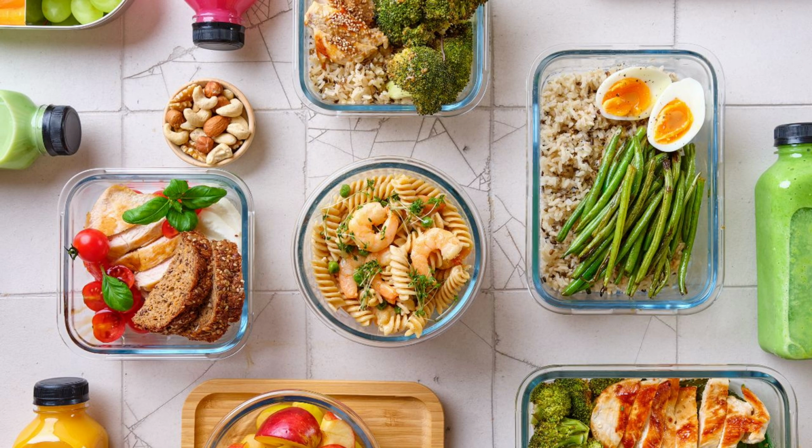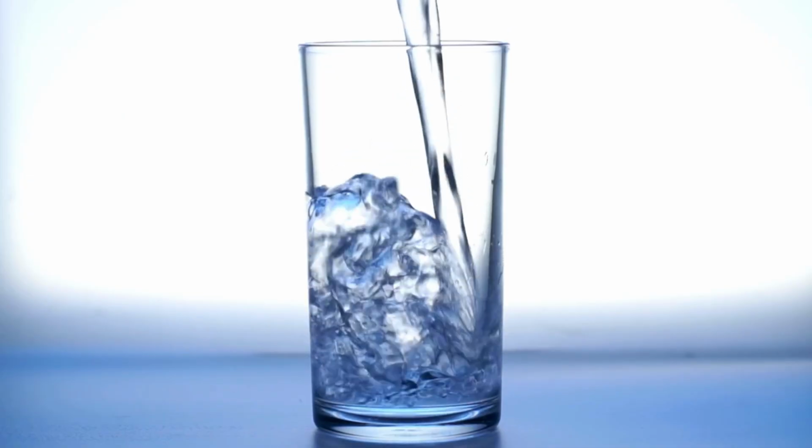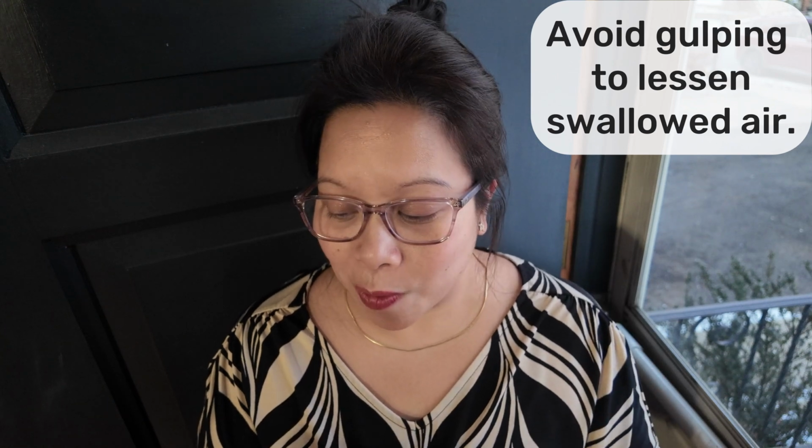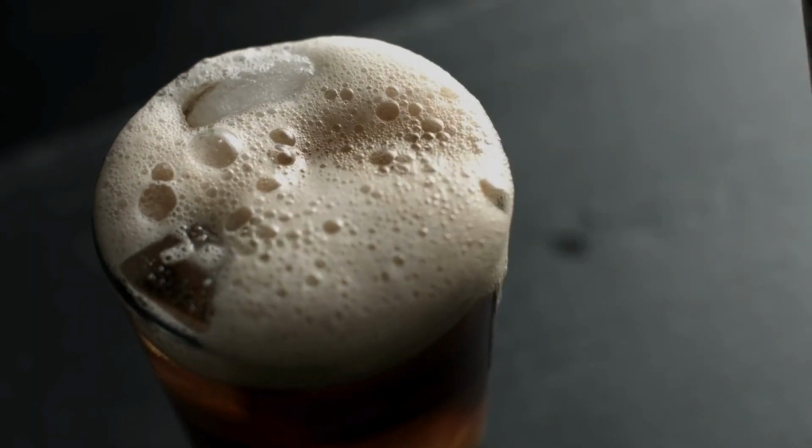So you want to eat smaller, more frequent meals. You want to chew your food well. You also want to drink water, but be careful not to drink so much air. In addition, you want to avoid drinks that are carbonated. I know this is a hard one because we all love our sodas and our carbonated drinks. So try to avoid them if you can.